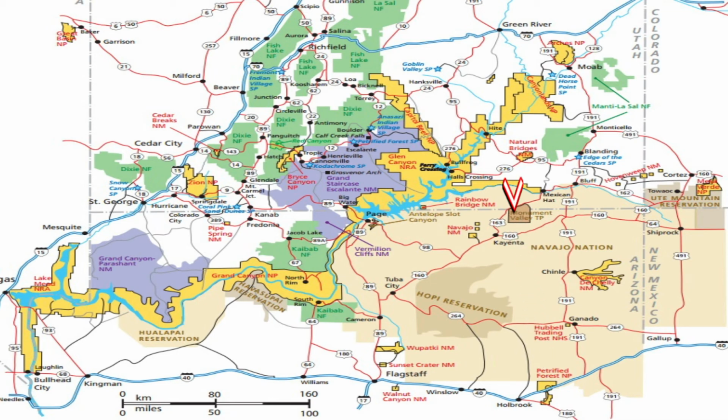We went to Monument Valley. Tomorrow we'll go to Bryce Canyon and Zion Canyon the next day, and Vermilion Cliffs in the next few days. Today we've been through Red Canyon State Park, gone through the Grand Staircase of the Escalante, and now we're over at Capitol Reef.